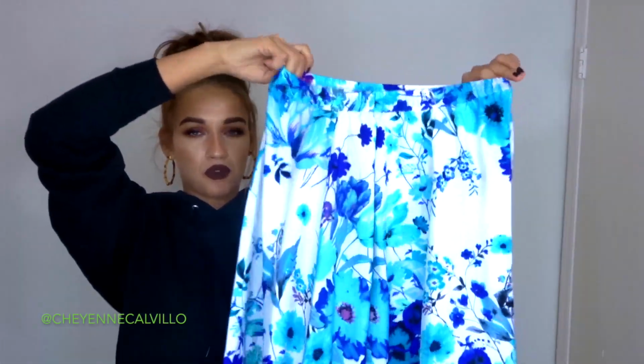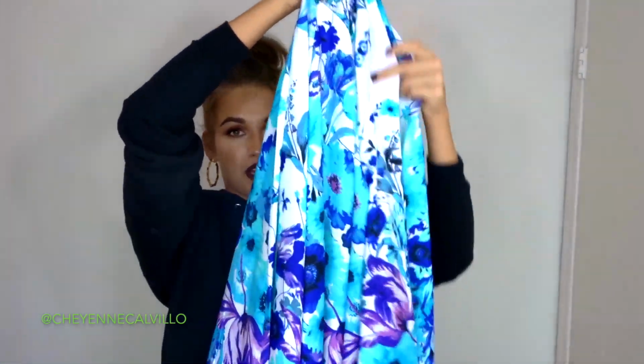This is a beautiful floral print maxi skirt. It's extremely flowy, which was what made this alteration super easy. And I actually got this idea from Notorious KIA. I will link her channel down below.